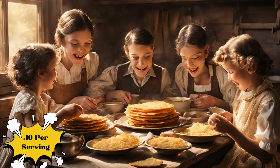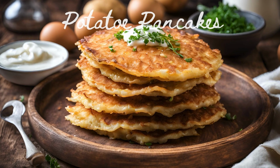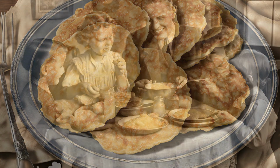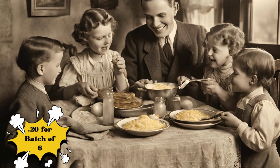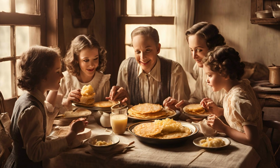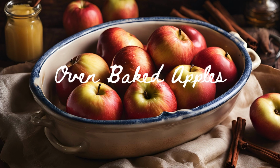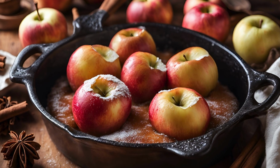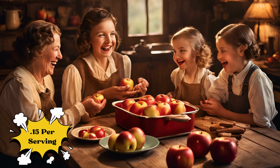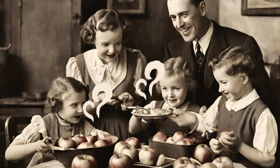yet so satisfying. Number 14 is potato pancakes. Made with grated potatoes, eggs, flour, and onion. They cost about 20 cents for a batch of 6. Crisp, golden, and absolutely delicious as a snack or side dish. Number 15 is oven-baked apples. Finally, we've got oven-baked apples. These sweet treats are made with apples, sugar, butter, and cinnamon for just 15 cents per serving. Warm, cozy, and oh so affordable.